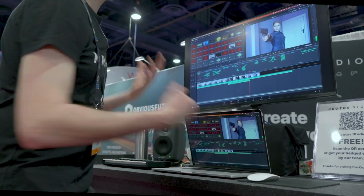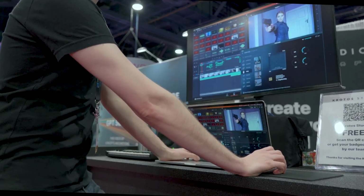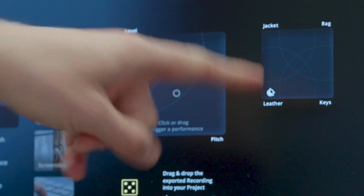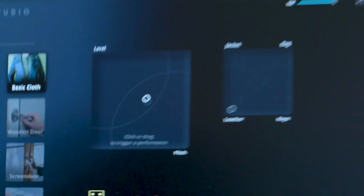Next, we're going to do some cloth Foley. We're going to do some movement to make that sound even more realistic, to just gel this thing together. So I'll go to Foley, open up my cloth preset. All I need to do now is actually just use my mouse to gesture to perform that movement. So super easy now. Since our character's wearing a leather jacket, I'm just going to adjust the layer here. So I get a leather layer.